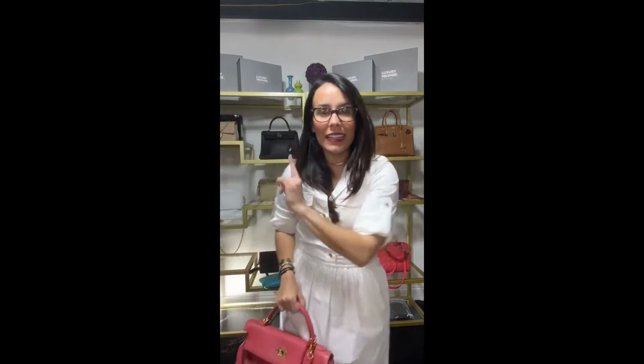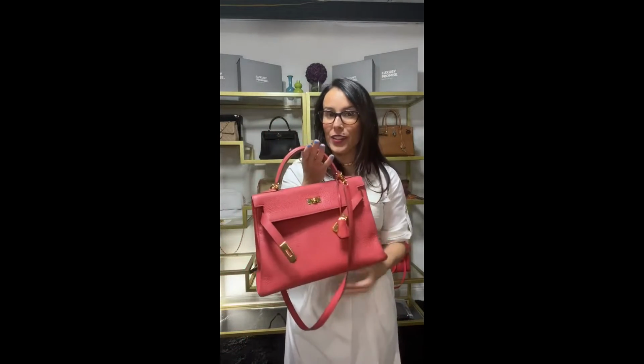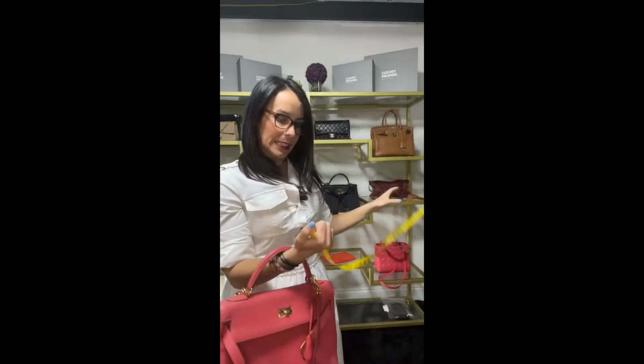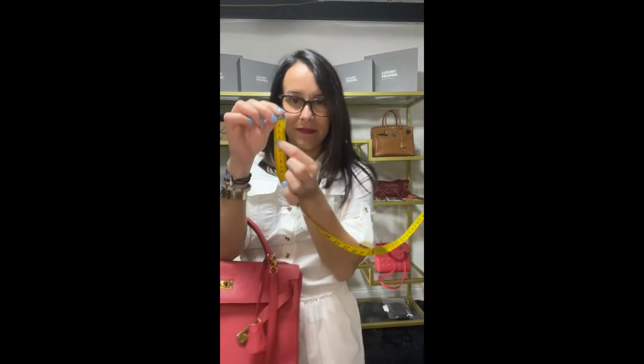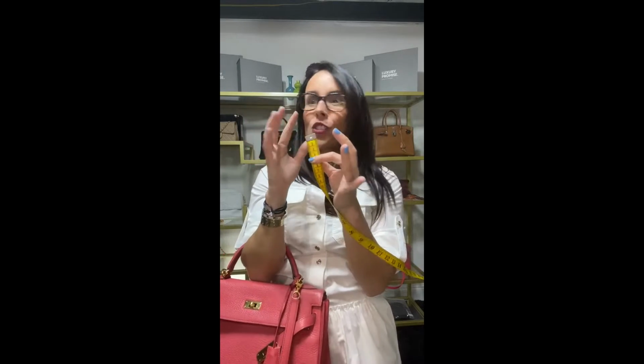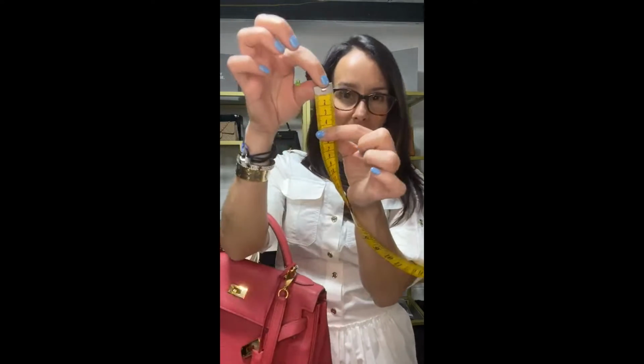So the black one was a Kelly 28. This one is a Kelly 32. Everybody always says 28. The difference is literally 4 centimeters. The difference between one and the other is literally this. That. So don't be so like, I need a 28. It's this. This is your difference.